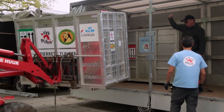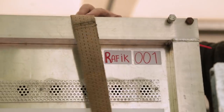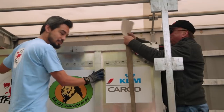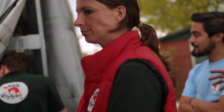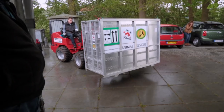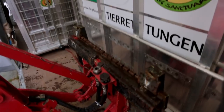Once each animal is awake, its crate can be loaded onto the transporter. Rafiq is being loaded in front of Mirza, who is now fully awake and angry, causing her brother to stress as well. Well, he's trying to get out, I think. I don't know. With a journey of over 24 hours ahead, Mirza's stress levels are dangerously high.